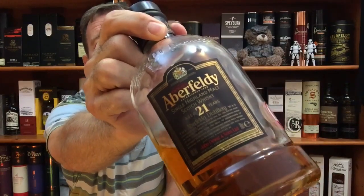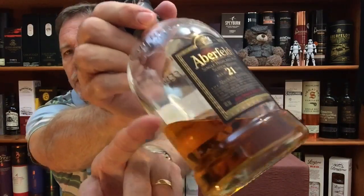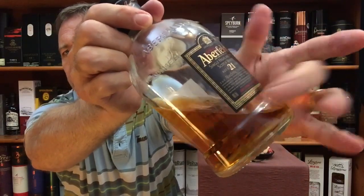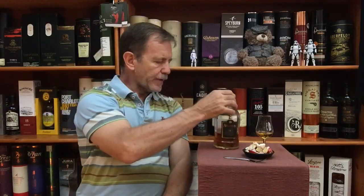And it was matured in ex-Bourbon and ex-Sherry casks. The back label there, the ABV is 40%. I acquired this in Europe, you can see there in the corner, 40%, and it is a 700 milliliter bottle, embossed here, Aberfeldy Distillery, beautiful 21-year-old from the Aberfeldy Distillery.